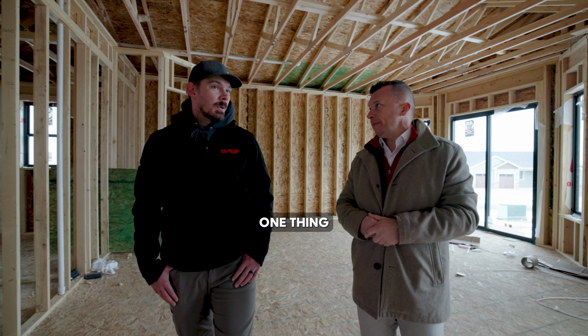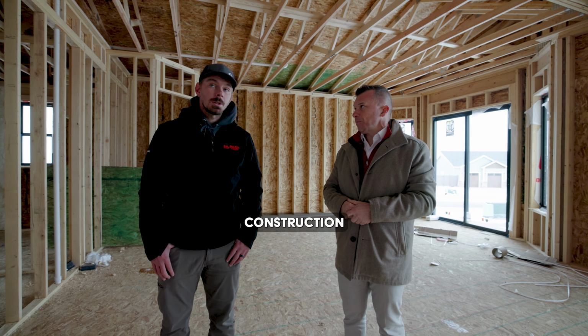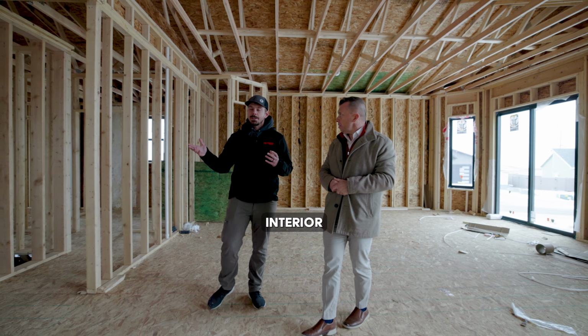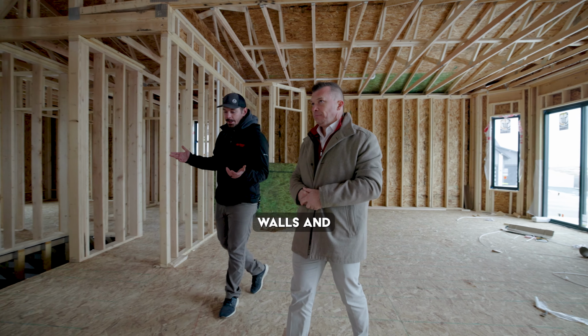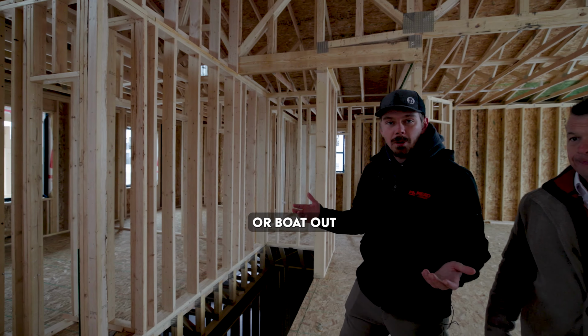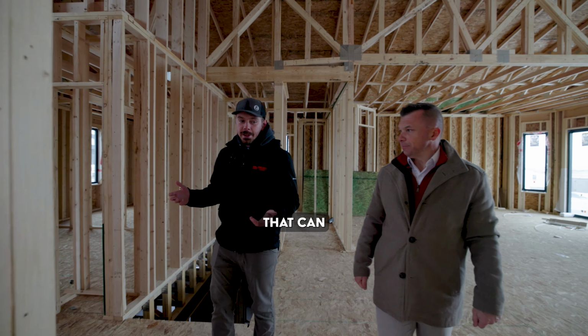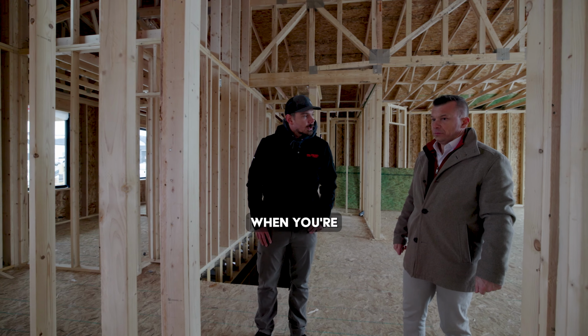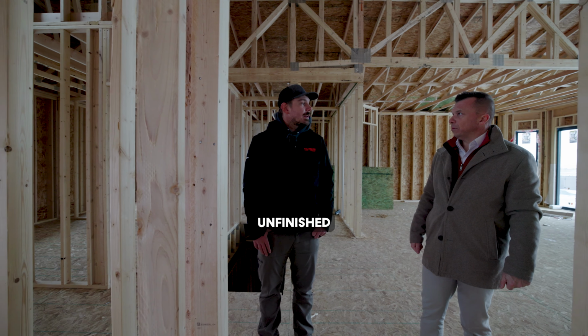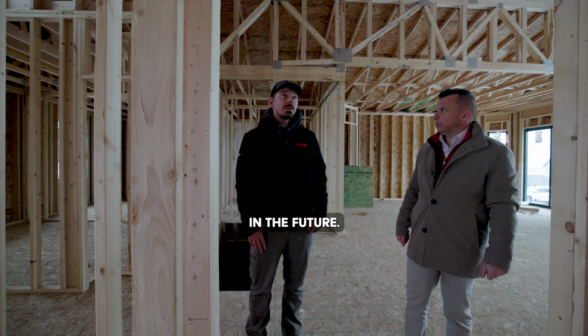So Jason, one thing we'll go through and do at this stage of construction is I'll typically grab a 4-foot or a 6-foot level. I'll walk all the interior and exterior walls, and essentially what I'm looking for is just bowed studs, bowed out or bowed in studs. That can cause you real big problems further down the road when you're throwing sheetrock up. It can cause a wall to look completely unfinished. It might have cracks later on in the future.